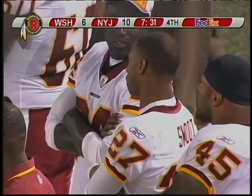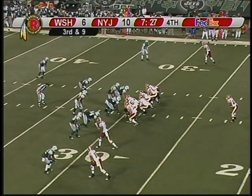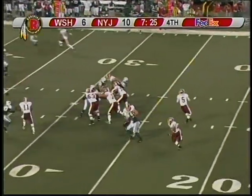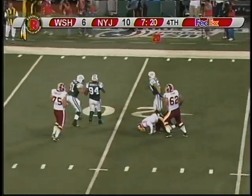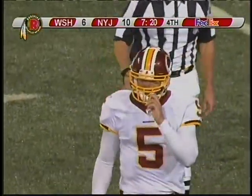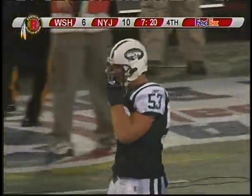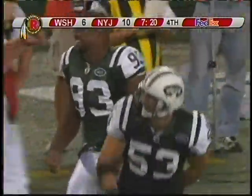3rd and 9 at their own 30-yard line. Brennan under center. Got Mason behind him. Jets faking a blitz here. Here they come. Colt back to pass. Scrambling. Flushed out to the right. Defender's got a hold of him and brings him down. Linebacker. Colt couldn't escape the linebacker on that play. Corey Spencer, a 5-year man out of North Texas. That'll bring on Durant Brooks to punt.